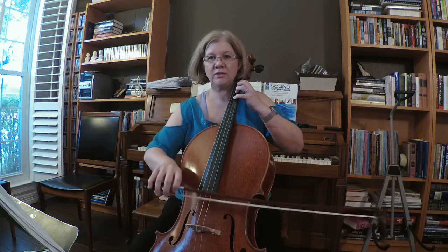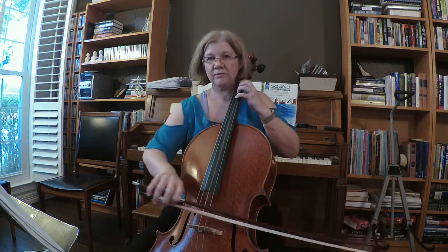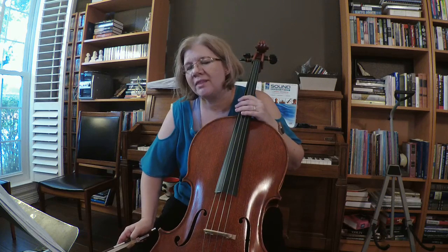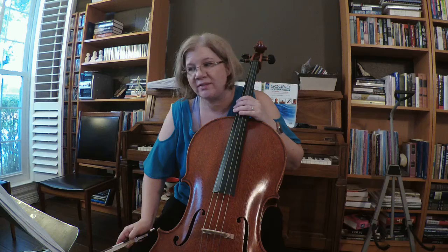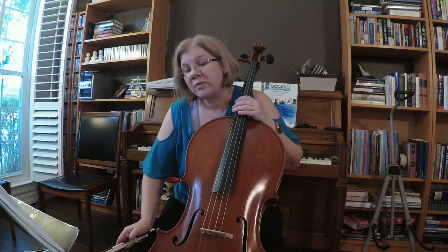So make sure you can see that I'm moving my bow and I'm going to get the frog for that G. So there's not a bow lift mark there on the rest, but I want to get a little bit closer to the frog because I'll have more weight, and so I think my forte will be more effective. So that's something that you can do there.